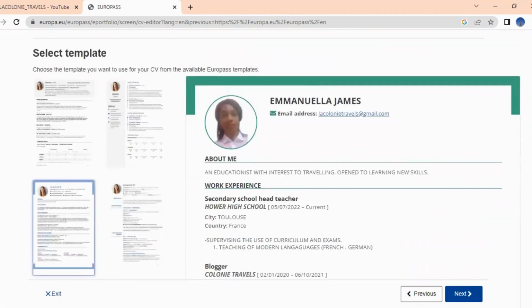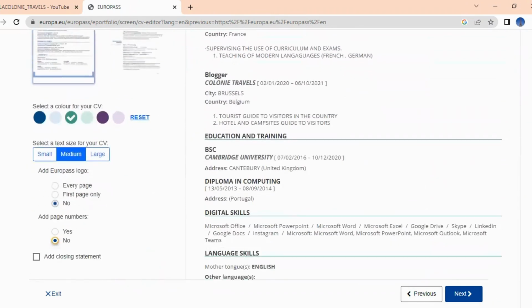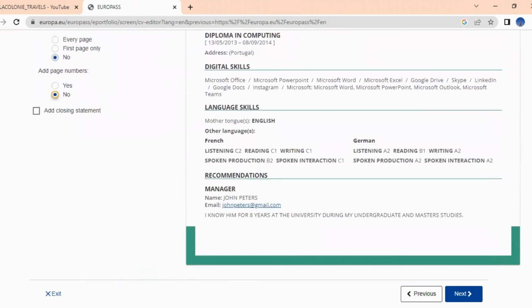So after that, remember that this is the preview of your CV. And you can also edit even when you have gotten to this part, all right, by clicking on the previous button. So when we're done now, we then click on next.